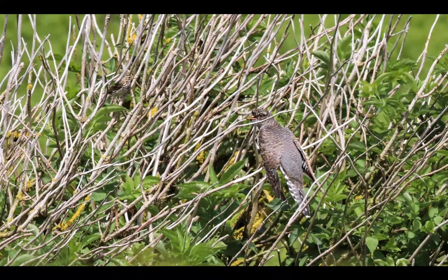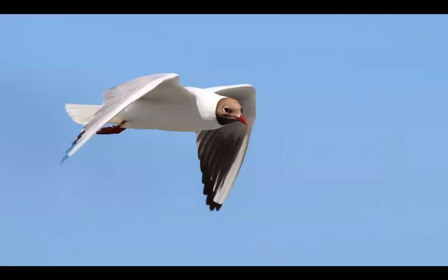So we possibly think it may have bred, especially because the only other cuckoo we got in the autumn was over a month later on the 25th of August. So that perhaps suggests that this was actually a local breeder, and the one in late August was one that had come from elsewhere.